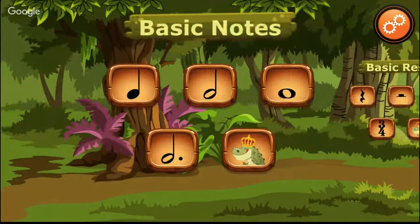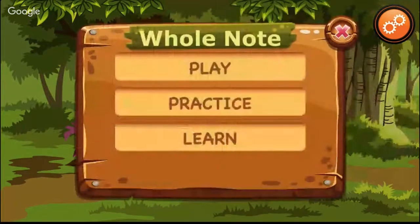So I'll just pick one. Let's see, we'll go with the whole note, which will include rhythms. It's not going to be obviously just all whole notes, but it would include whole notes and notes that had been covered previously in earlier lessons. So for each note type that you would choose to practice, you have these 3 options. The Learn option at the bottom will take you through a short interactive video tutorial.